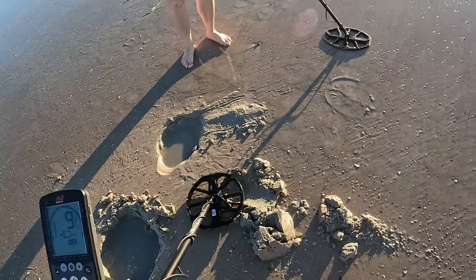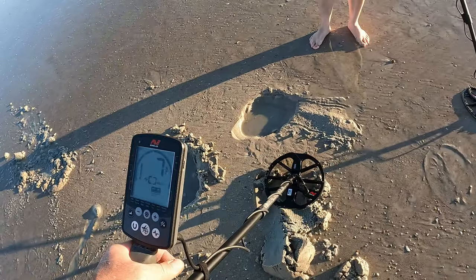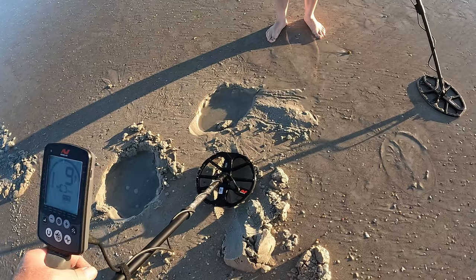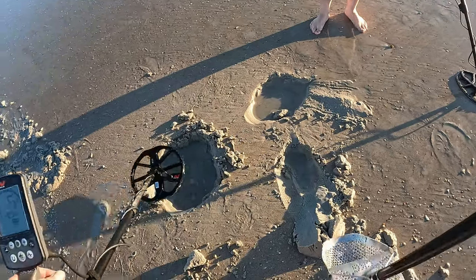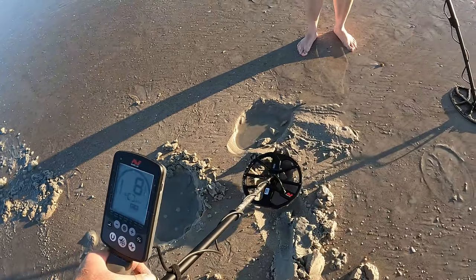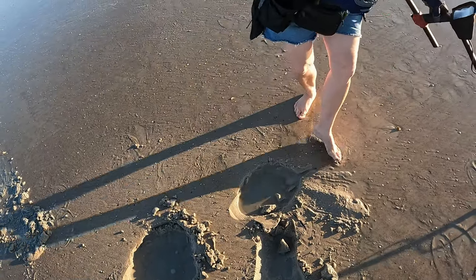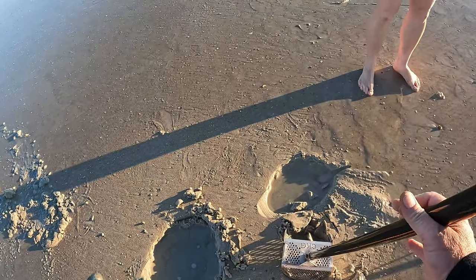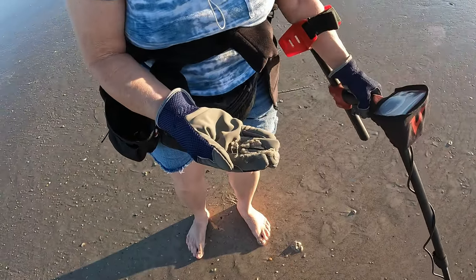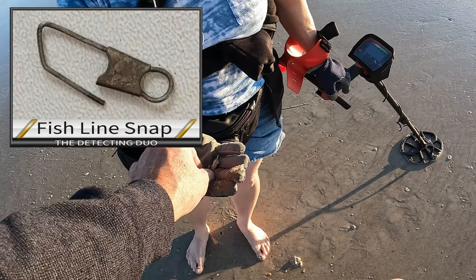Where'd this? Okay, so it's in this. I'm losing it right there. It should be sitting right on the surface area here. Oh, but like that. You see something there? I think so. Yes, I do. Oh, you got it? Yeah. No, that's a, yeah, it's like a fish hook. Yeah, a snap thing, whatever. Is that everything? Yeah, that would be it.